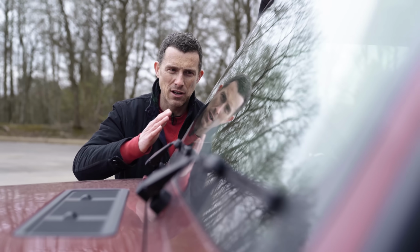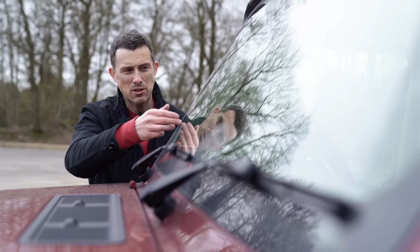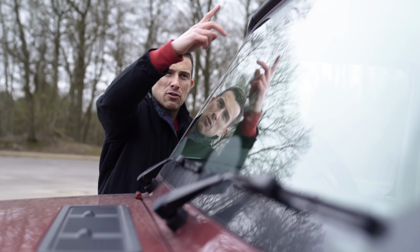The windscreen on this G is fairly upright compared to other cars, and that means it doesn't deflect stone chips quite so well. In fact, I've chipped this windscreen already, and then it had a huge crack through it and had to be replaced.